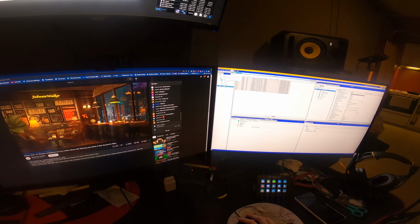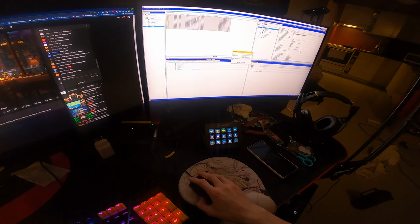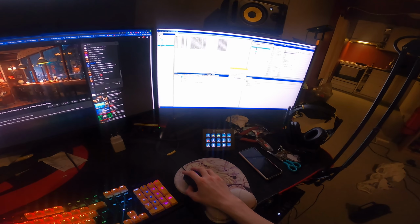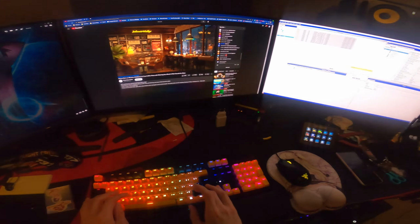User profile. Oh, oof. This thing is still in English. Successfully updated user profile. So now this user profile is correct. Good.